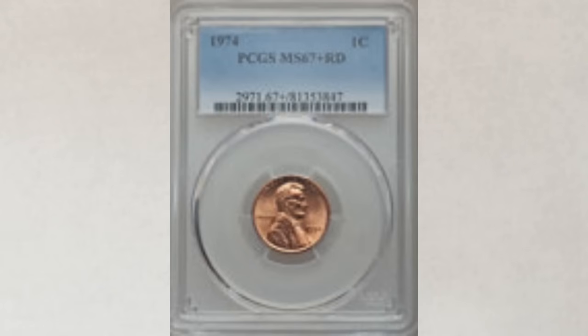So, the MS67 Plus is a high grade, but not the best. A lot of room to go to get to MS70. Imagine the price of this coin in MS68 or MS69. Definitely worth looking for them.